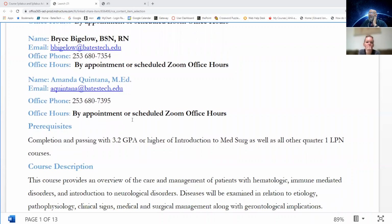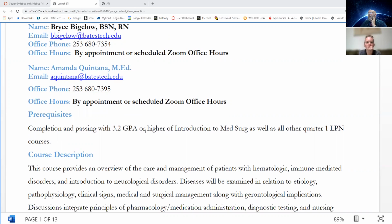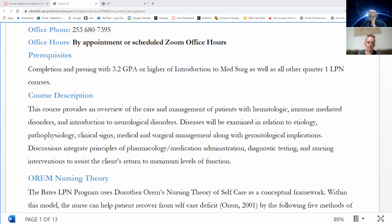Okay. So prerequisites are passing with a grade of 3.2 GPA or higher in introduction to Med-Surg, as well as other quarter 1 LPN courses. Course description. This course provides an overview of the care and management of patients with hematological immune-mediated disorders and introduction to neurological disorders. So the main ones that we're going to cover for neurological disorders are CVA or stroke, Alzheimer's, Parkinson's, and dementia, which Alzheimer's and dementia are basically the same thing, but they show up differently. So we're going to talk about that.